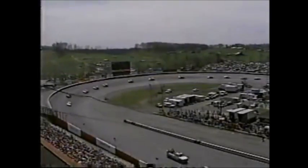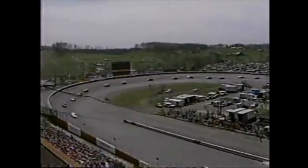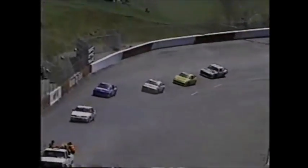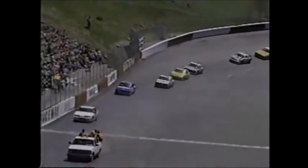The cleanup crew is still on the racetrack. However, they have moved away from the turn 4 area in which Darrell Waltrip's car came to a rest after taking a hard lick into the wall in the 4th turn. Let's go to Jerry Punch, who's with Darrell.